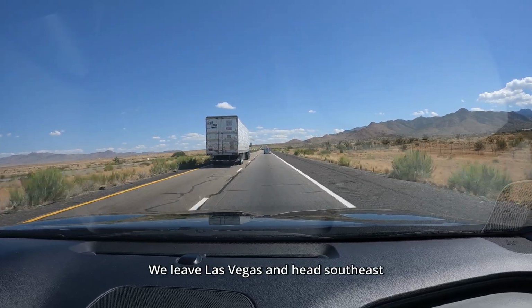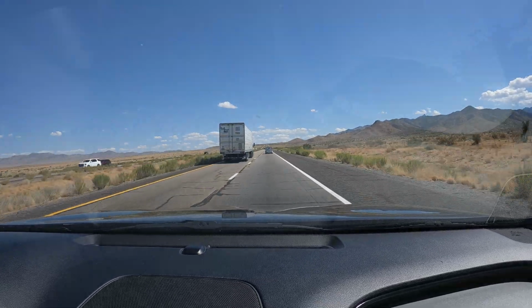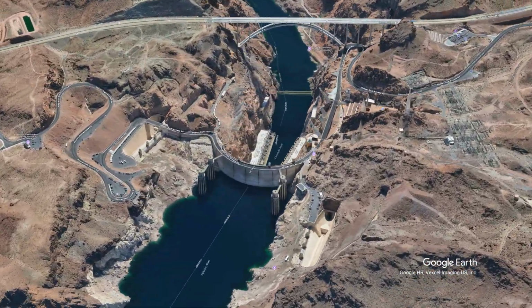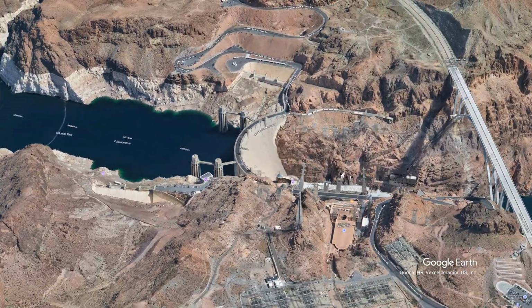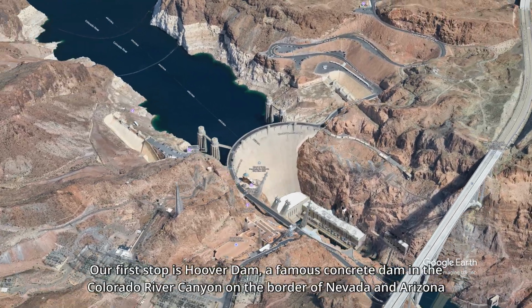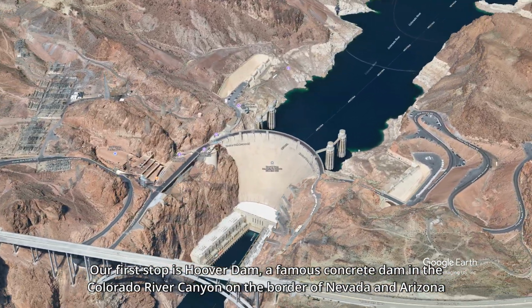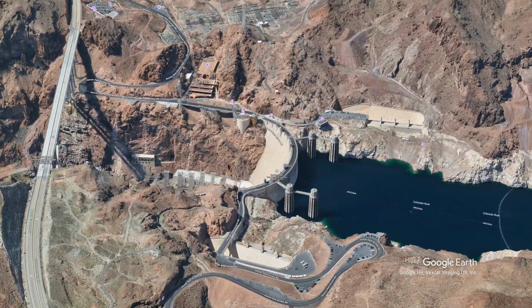We leave Las Vegas and head southeast. Our first stop is Hoover Dam, a famous concrete dam in the Colorado River Canyon on the border of Nevada and Arizona.